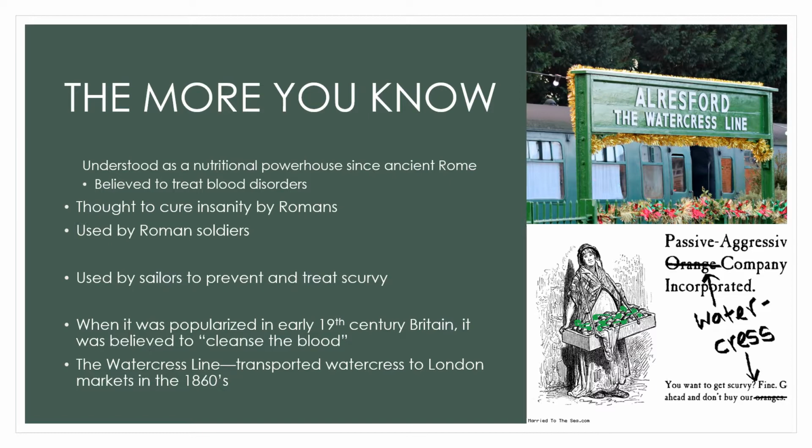It became very common in Britain, and watercress soup was developed to what they believed to cleanse their blood in the 19th century. And it's actually a dish that became so popularized that the watercress line was invented, which is a railroad that's responsible for quickly transporting watercress from its fields to London markets in the 1860s.